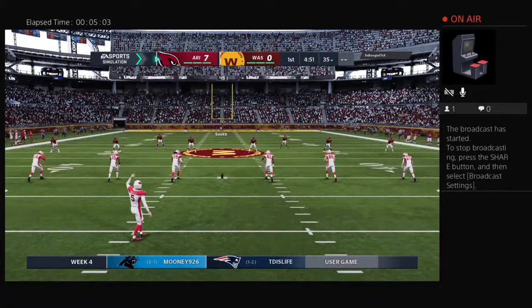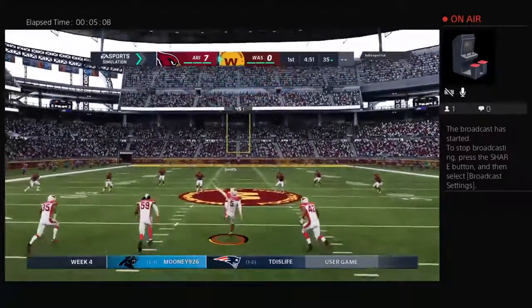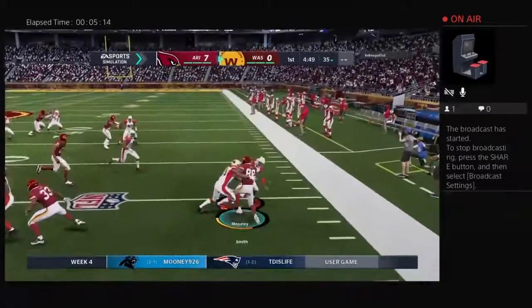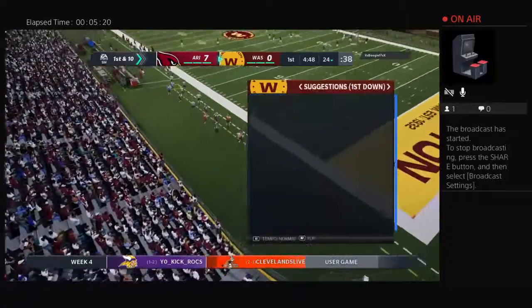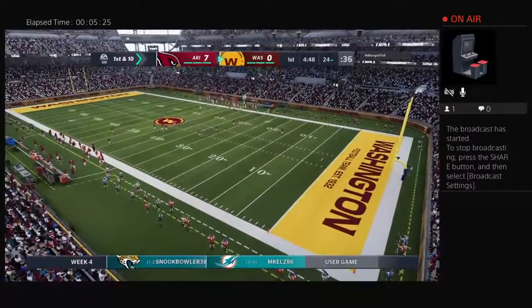Zane Gonzalez to kick off for Arizona. Now after the touchdown, here's Gonzalez on to kick it away. That'll be taken about a yard deep. And he'll be stopped right around where he would have been had he gone down to a knee, maybe a yard shy of there at the 24. 24-yard line.